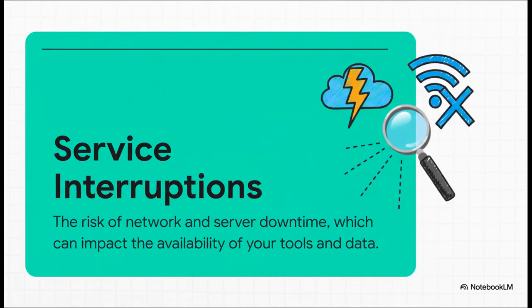Now, beyond the scary security threats, there's a much more practical risk: service interruptions. I mean, when your work lives in the cloud, you're totally dependent on your internet connection and on your service provider. If either of those goes down, your productivity can grind to a halt, at least for a little while.